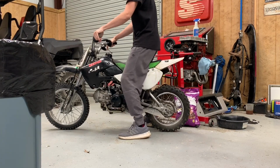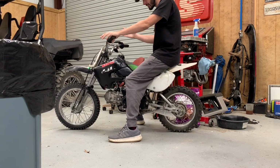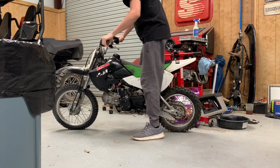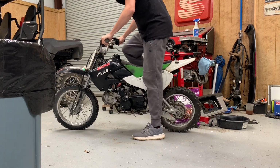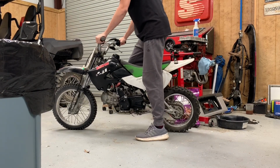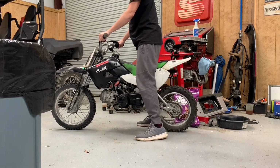So I haven't cranked this little Kawasaki here in probably 3 weeks. I should probably do that. So I'm about to try and see how it's gonna crank. I'm not gonna choke it. I'm just gonna kick it a couple times. It usually cranks pretty nicely. This ain't good. Oh, there we go.